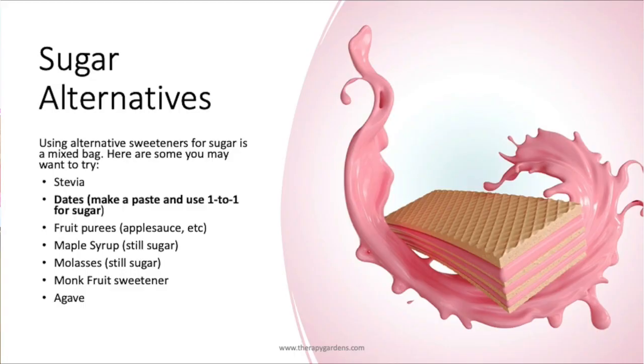So we talked about sugar alternatives. Here are some that I call a mixed bag. They have strengths, they have weaknesses. We'll talk about some of them in a little more detail.